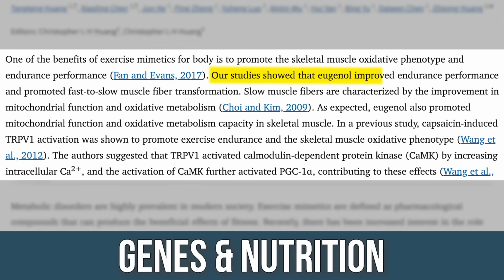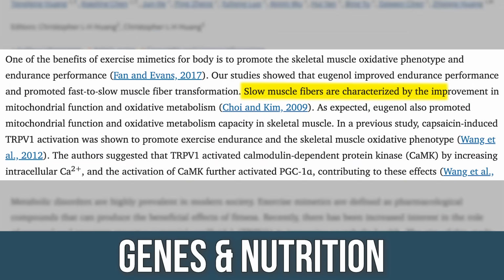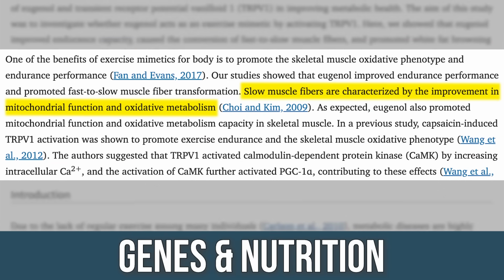What they found is that this actually increased the number of type 1 muscle fibers. Not to the point where you're not going to be a strength athlete anymore and you're just going to magically run marathons. It's not like that. But by doing this, it's increasing the number of mitochondria. So we actually saw this with the literature too. So when it came down to cloves and eugenol, there was more mitochondria once again.